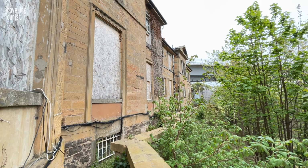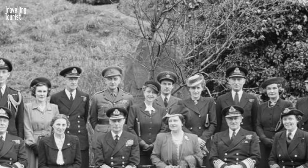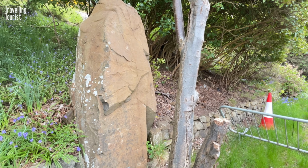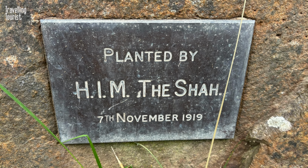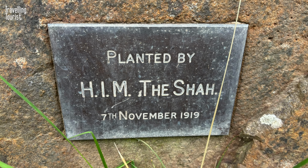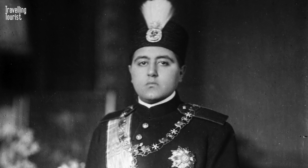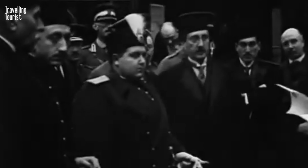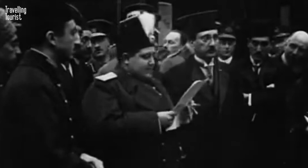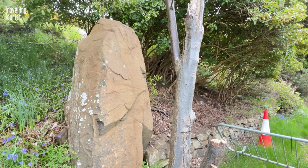Just across the road, outside Admiralty House, this photo of the King and Queen was taken in 1945. In the background is an interesting standing stone, which remains to this day. On it is a plaque which reads, "Planted by H.I.M. the Shah, 7th of November 1919." I believe this may have been in reference to the Shah of Persia. Ahmad Shah Qajar visited the UK between 1919 and 1920. Could it have been he who planted something here? Maybe this tree? I'm not totally sure.